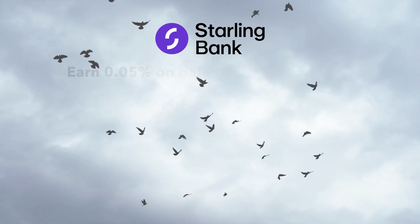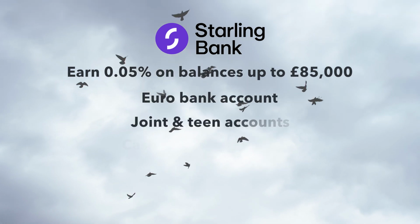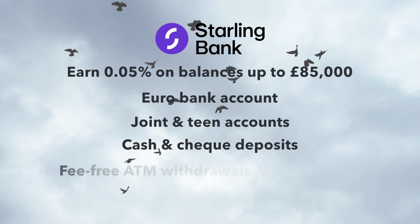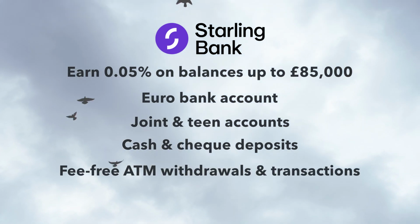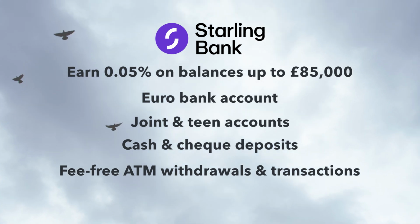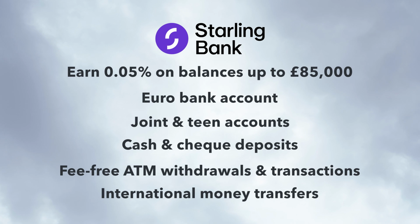You'll also receive interest of 0.05% on your main balance, access to a Euro account, joint accounts, cash and check deposits, fee-free ATM withdrawals and transactions, both in the UK and internationally, which is pretty awesome. And you can also send money internationally with Starling, with the fees and exchange rates being both competitive and fair.